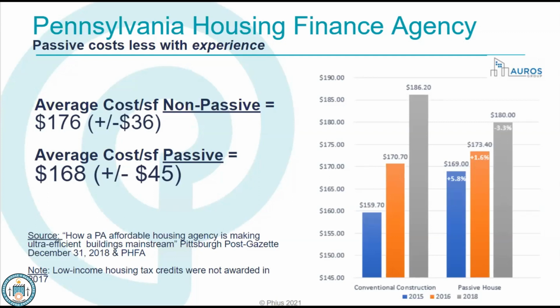Again, a little bit older, 2015, 2016, and 2018 data we've got to look at here, which is kind of cool to see that the cost premium is coming down for passive projects as those folks are getting more experienced in building them, which is really, really good to see. And 2017 isn't included here because they didn't have low-income housing tax credits through PHFA in 2017. So they kind of skipped that year in terms of this graphic.